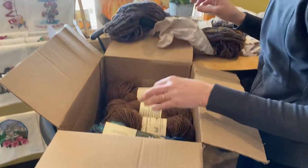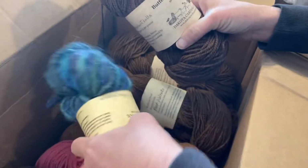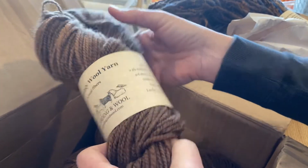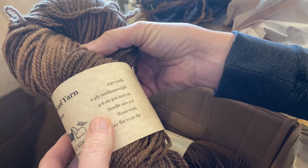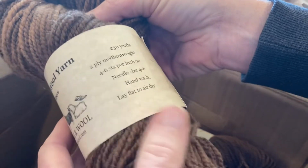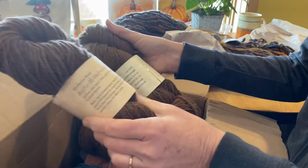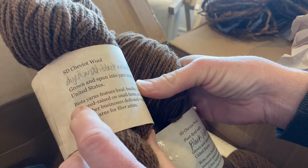So let's move on here. So I think this one was not out of Butte County, but the rest of these are actually labeled if they are. So this is a Butte County wool yarn, and 100% local fibers. And then it has the information on here about if you're a knitter or a crocheter, then you're gonna know if you want 2-ply, what needle size you need and all of that to work best with this yarn. So this is a really lovely, I guess I would just kind of call this an earthy brown. It's really beautiful. This one says it was dyed with black walnut hulls, and it's South Dakota Cheviot wool.